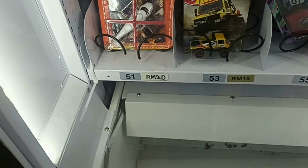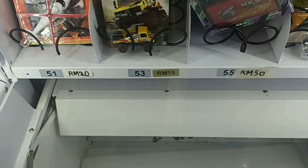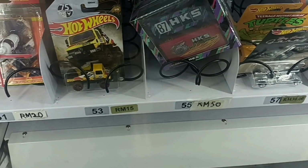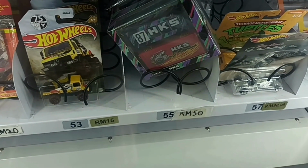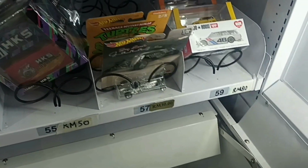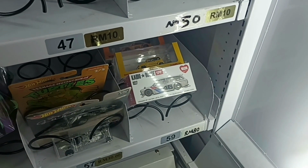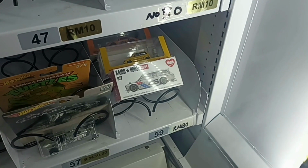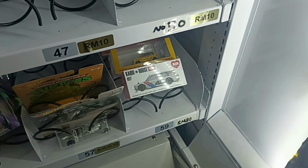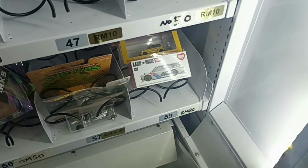And down here we have helicopter from Skybuster, the Unimog. These two container from Tarmac Works. I think there is no car inside, just a container. J Leno's Garage. Mini GT Datsun 510 wagon. And the Honda City is very nice, but then the price is expensive.